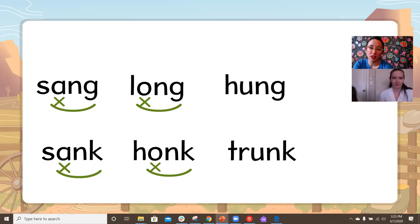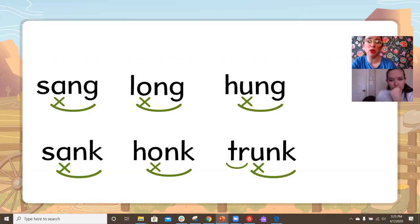Here's yesterday's U-N-G, and then with the word hung. Now below it is with U-N-K. So if we were moving from left to right to mark this word, I would see T-R, then my U, and then the whole special vowel combination. Let's read this word together. Trunk. An elephant has a trunk. Yes, trunk. I put my groceries in the trunk of my car.